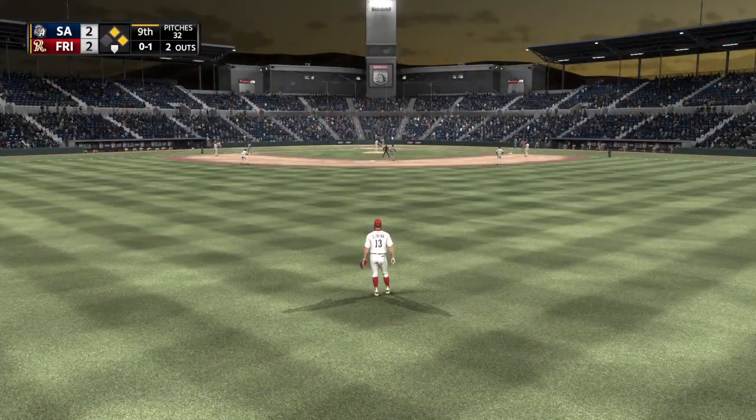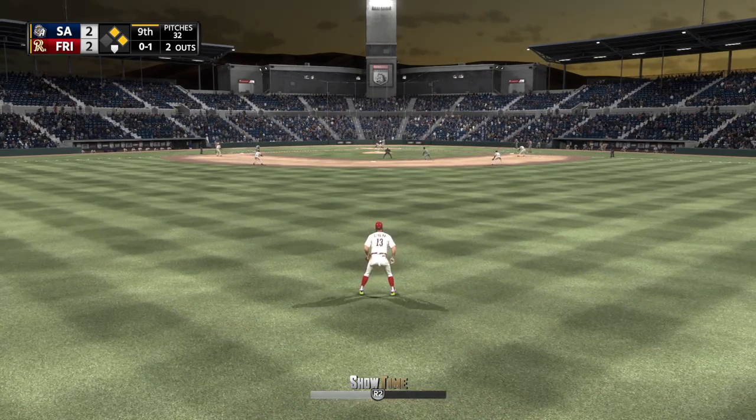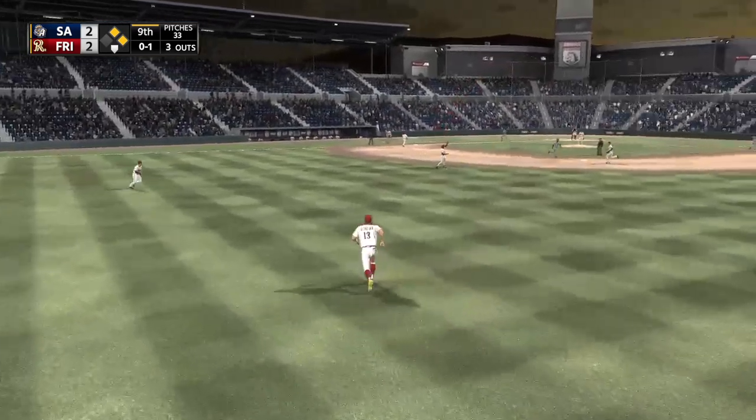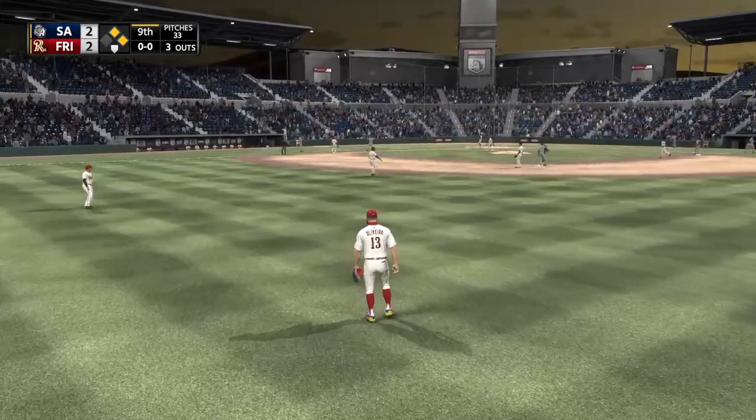Digging in to try it again, Roger Serrano. Popped up. Hernandez calls for it. Makes the catch, and that'll retire the side. So it's no runs.